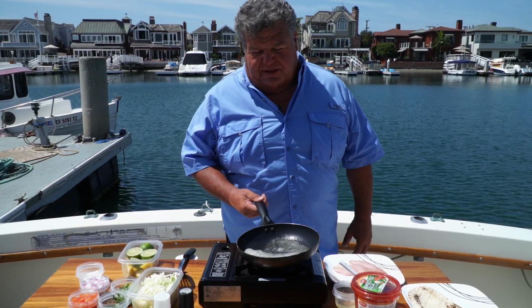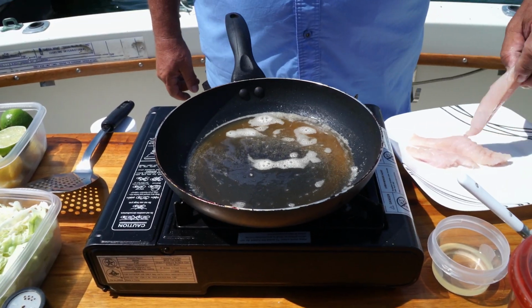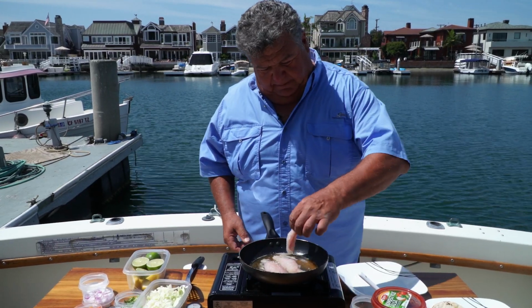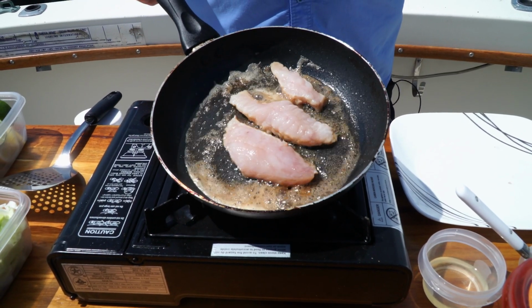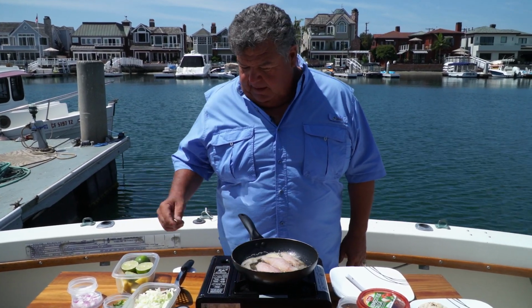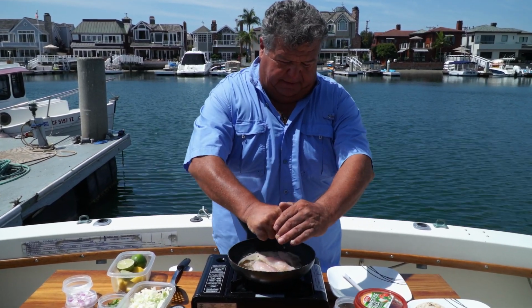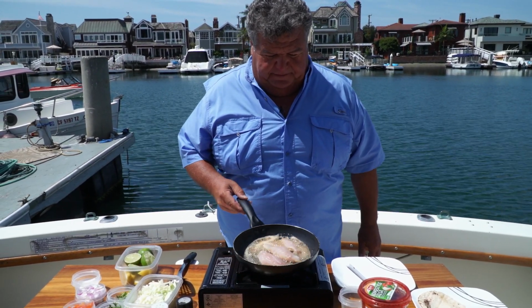This is a real simple dish. You can do it on your boat, do it at home. It's simple to do. You can go ahead and put my fish in here. See, I just have a little bit of olive oil and butter in there. I'm not trying to deep fry it. I just want to pan fry it. And if you notice, I don't use any flour, any coating on it. Just try to make it a little bit healthier. And I always like to cook my fish with a little bit of citrus, lime juice. Makes it smell and taste even better.